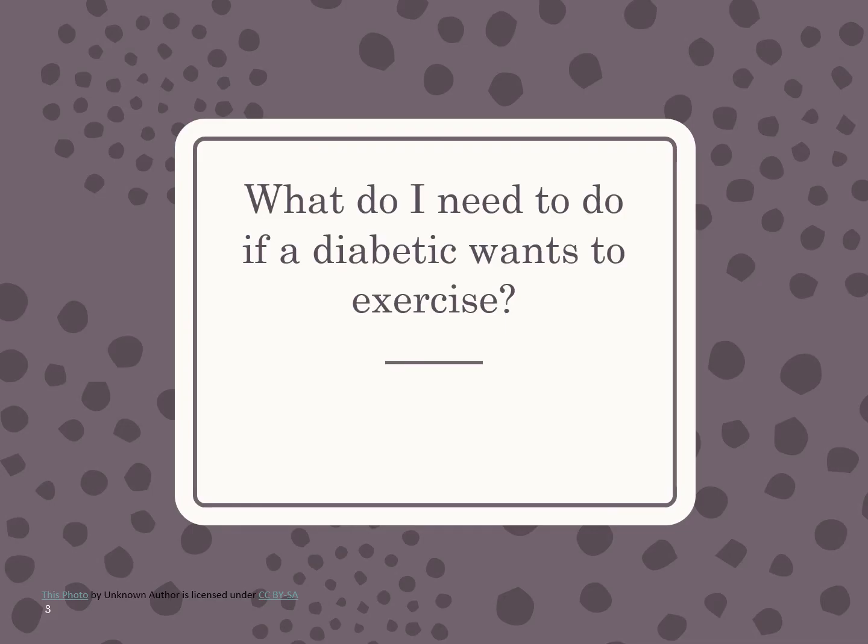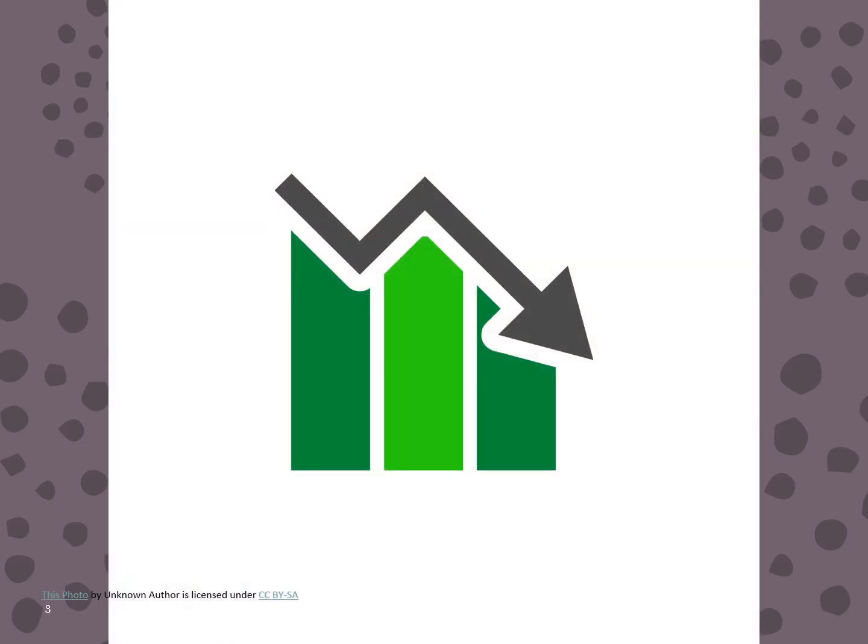Okay, so we know our diabetics need to exercise because a sedentary lifestyle can actually worsen somebody's diabetes and all of the different complications. So what do they need to know about exercise? Well, the first thing they need to know is before they exercise, they actually need to reduce their insulin dose. This is something where the doctor will tell them to take a little bit less or no insulin just before exercising. Reason being, throughout their exercise, their skeletal muscles are actually going to be using that sugar, and if we have a lot of insulin in their system, we are going to cause them to go hypoglycemic.